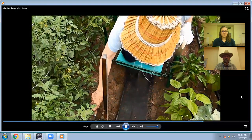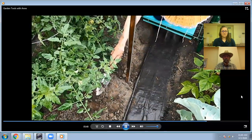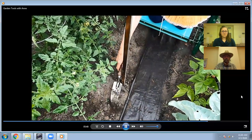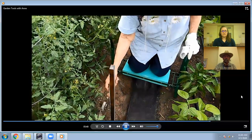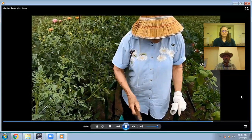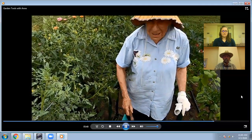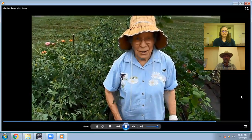Whoa, I have more here than I ever thought I had. Oh, that's good. This trowel does a good job on getting out these weeds. So if you have a garden, be sure you take care of the weeds or they'll take over on all your plants. Thank you very much.